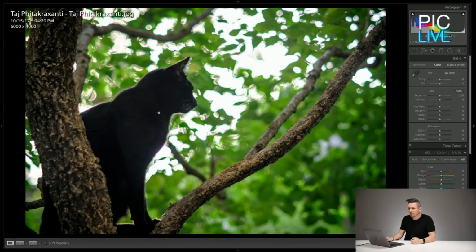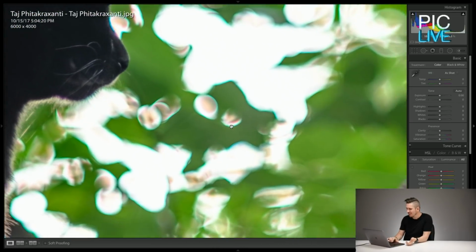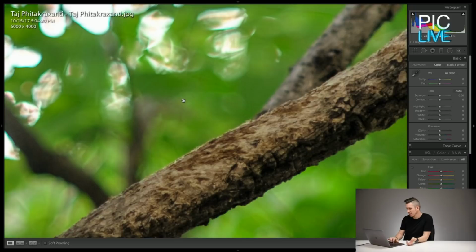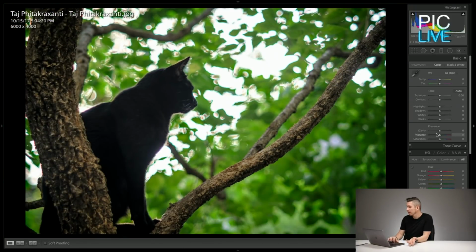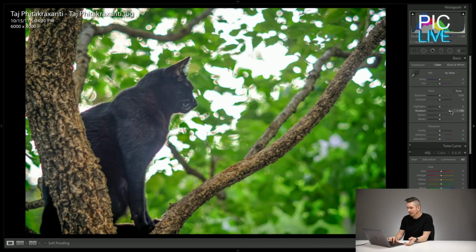Okay, so this is from Taj Fintakraksanti. Whoa, what a wonderful name. I tried. So this is a really nice photograph. Shallow depth of field. I think that the focus is too much on this branch, actually. The cat is a little out of focus and too dark. So a way around this, let's bring it up. So we do have some detail here. We're just gonna have to push the image a little bit too far, I think, to bring that out.